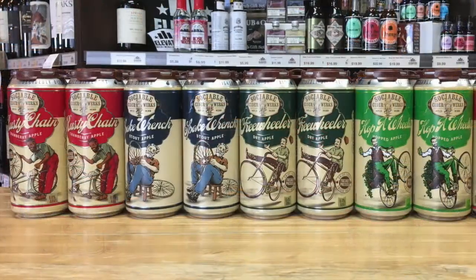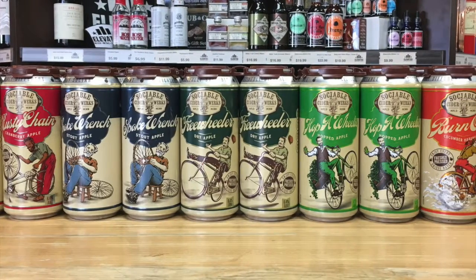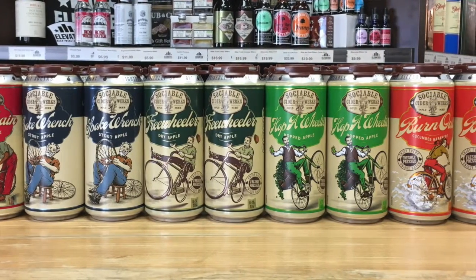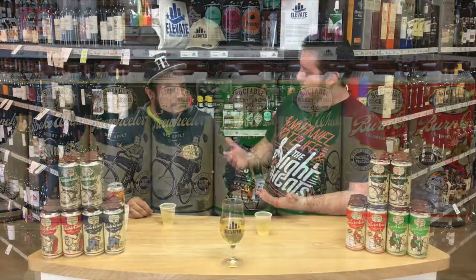So we're going to be chatting, obviously, about Sociable Cider Werks. We've got these 5 ciders in front of us. I know that you guys do a lot of different ciders, both distributed and out in the tap room. But first, just tell us a little bit about Sociable and kind of who you guys are.